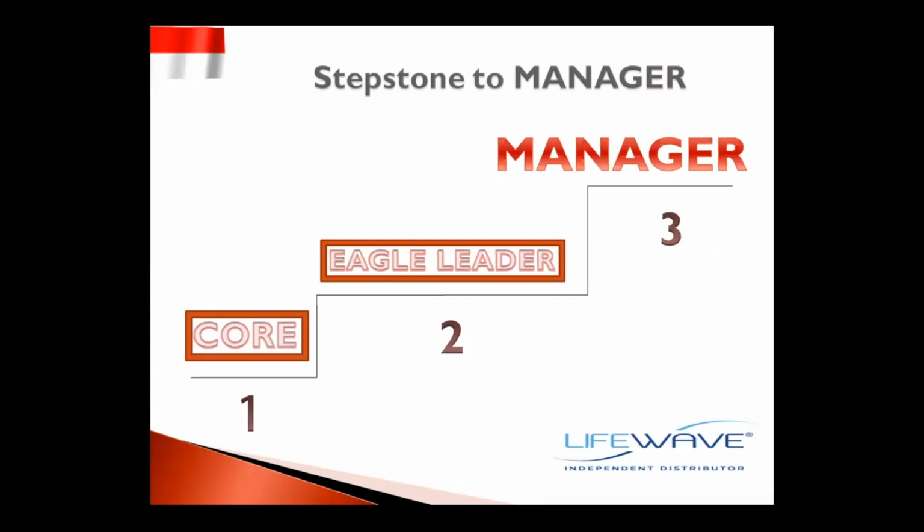Everybody that just joined LifeWave, the ultimate goal is to be manager. But how? My commitment level is still low. I'm still new. What to do? First step, core. Just core. But this heading is a stepstone to manager. The second thing they have to achieve is to be an eagle leader. There's also no reward for this. If you want reward, recognition, everything, be a manager.